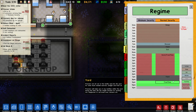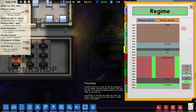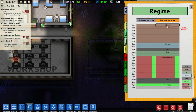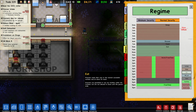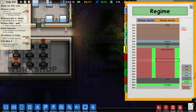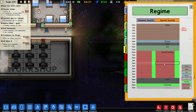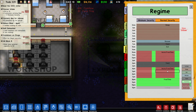Free time. Yard. That can go there. 1, 2, 3, 4, 5, 6. Damn it. You have 2 hours for eating. And then there we go. Then there is all of their work and free time. Maybe they need to have that broken up like so, and then just have free time like that. Does that look good?